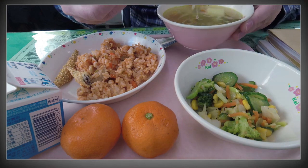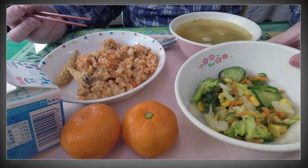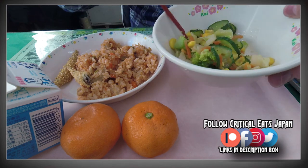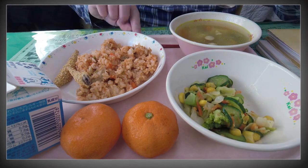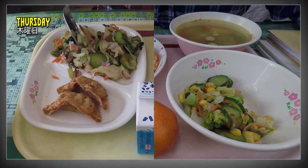And once again, there is some salad right there, cucumbers, corn. It's a very typical kind of salad. They always try to balance stuff out when they give you your lunch. If there's no rice, there's gonna be bread, that kind of thing. And I got two mandarin oranges today. Of course, this meal is easier to eat with a spoon.